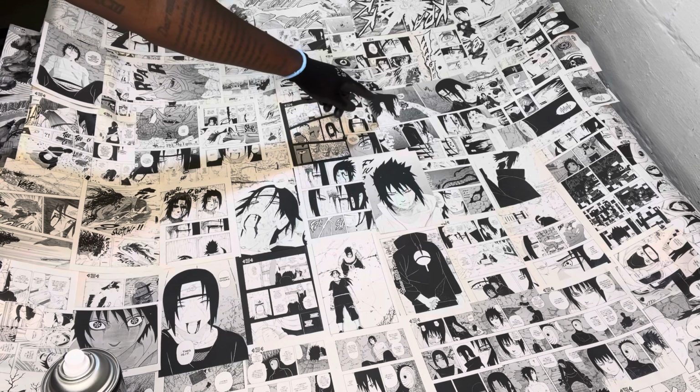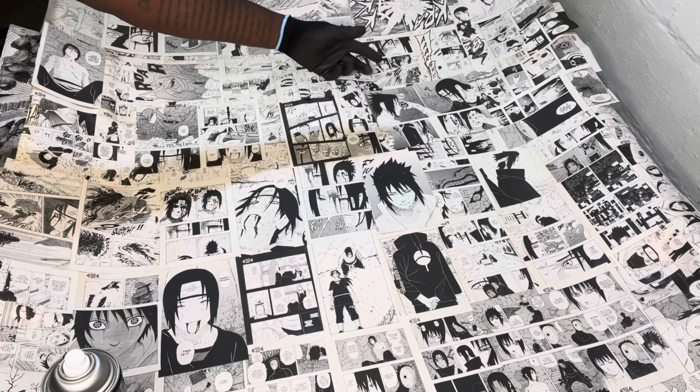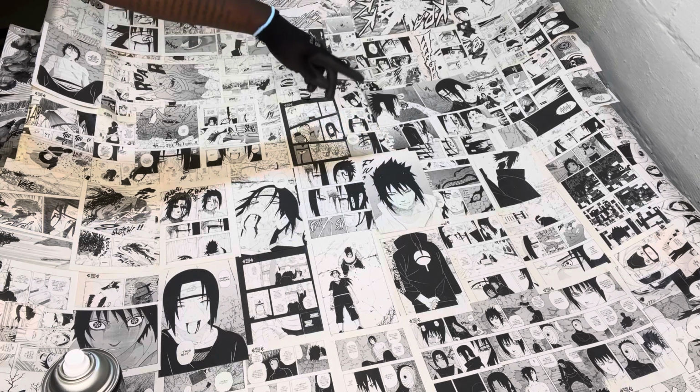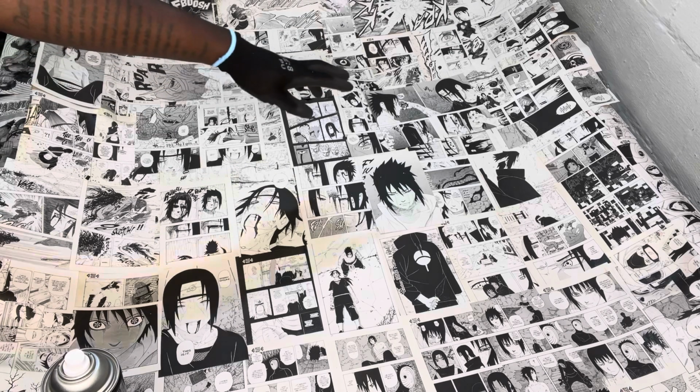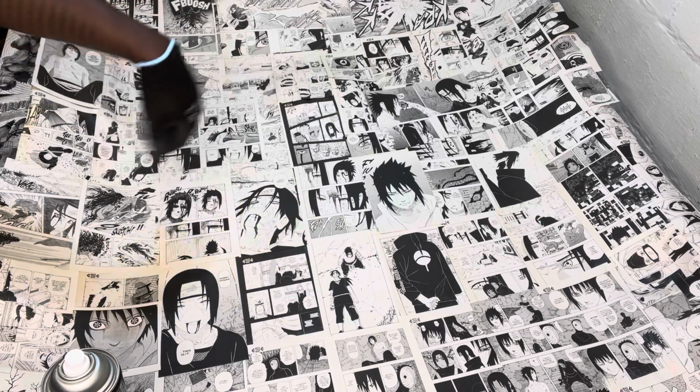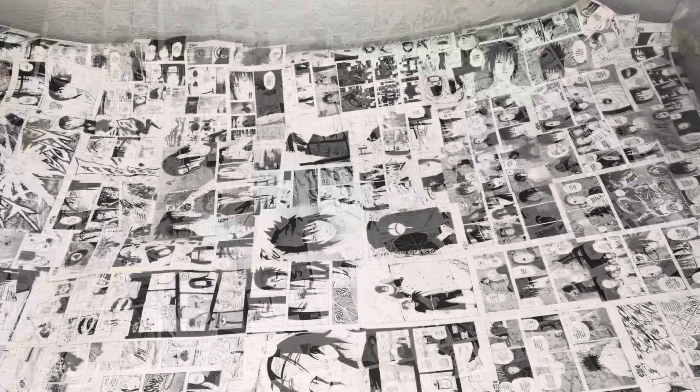I don't know if you can see this one right here. That's kind of an image, if you know what these come from. So, I'm gonna get ready to glue these down. I just positioned them to see how it flowed. So, I'm gonna get to gluing them down and go from there. So, let's get to it.